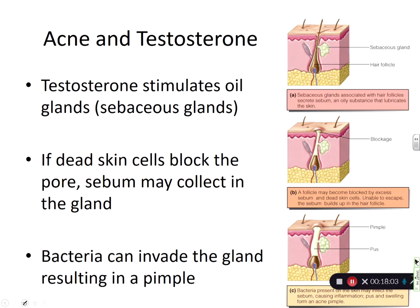Like I mentioned, there is a link between acne and testosterone because testosterone does stimulate the oil glands. Anytime dead skin cells block the pore, oil can collect. Notice, this is something we did in AP1. Oil glands are always associated with a hair follicle. They keep your hair nice and soft and supple. So if it's ever blocked, that oil will back up. We call that sebum. And it can cause an infection, right? And that's when we get a pimple.